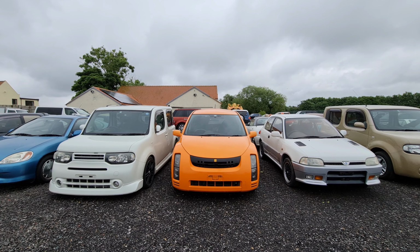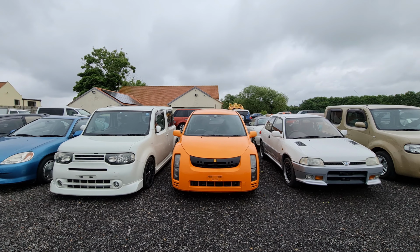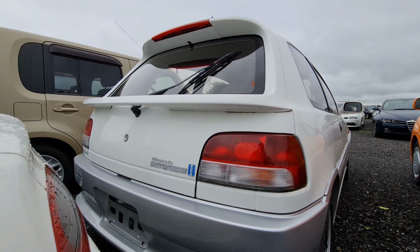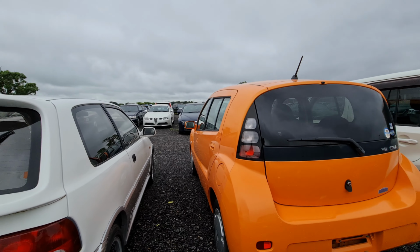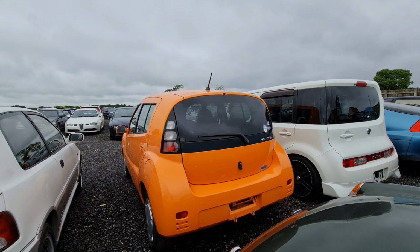Moving on to this big orange block. Said block. Any ideas what it is? Yeah, I didn't have a clue either. It's a Toyota Will apparently. I was a little bit more keen to have a look around this little charade next to it, but it's something that I definitely haven't seen before.